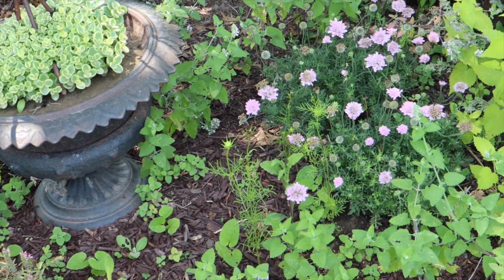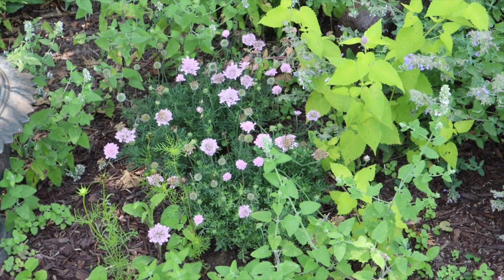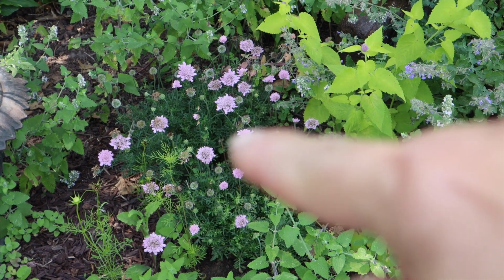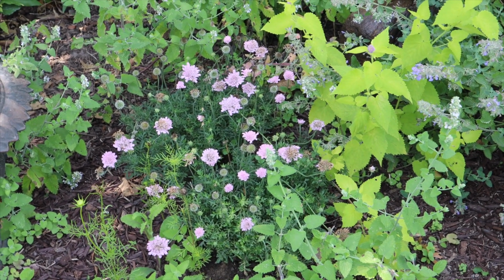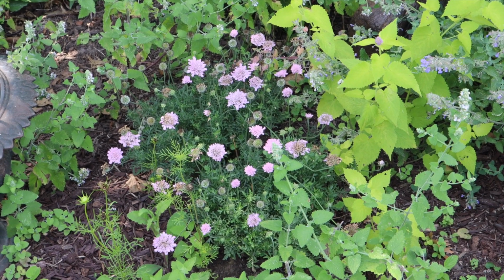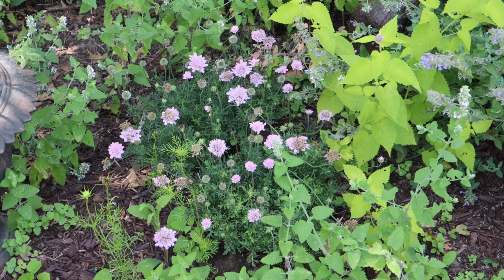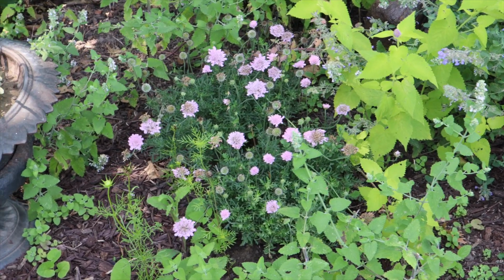I've got to weed this garden, but it's just one of those never-ending chores for a gardener. But this year, I got some of this scabiosa, and I've been wanting some of it for a while now. Now this is supposed to be perennial in our area, so I thought that was really pretty.